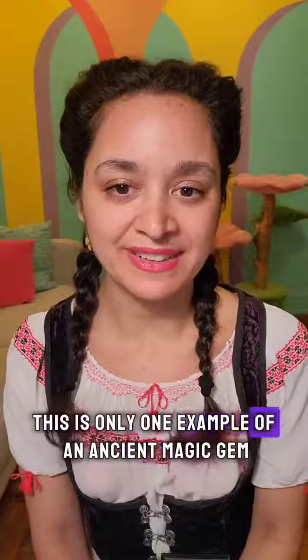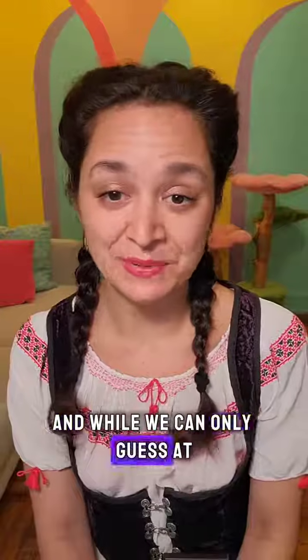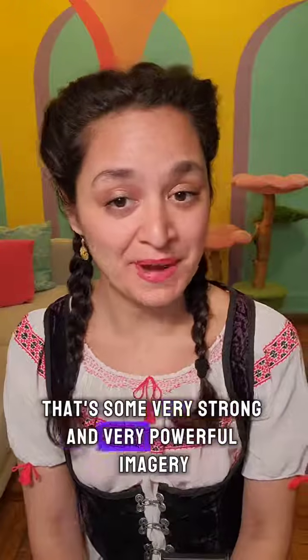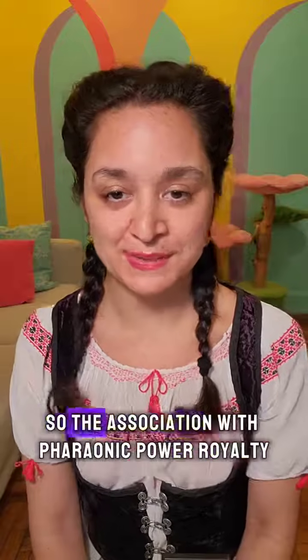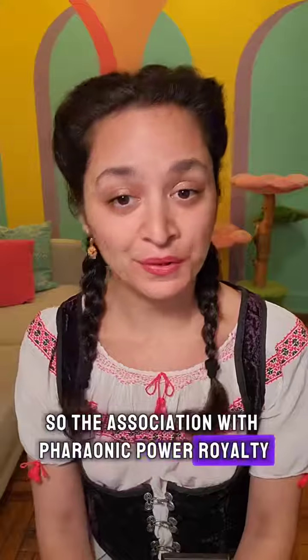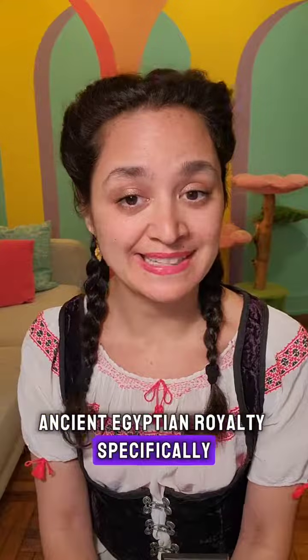This is only one example of an ancient magic gem, and while we can only guess at what the intention would have been, that's some very strong and very powerful imagery. This gem was carved after the pharaohs no longer ruled Egypt, so the association with pharaonic power, royalty, ancient Egyptian royalty specifically, is an interesting one.